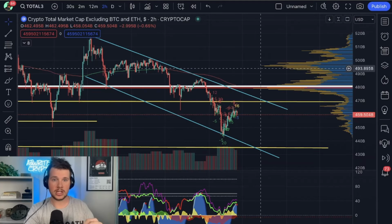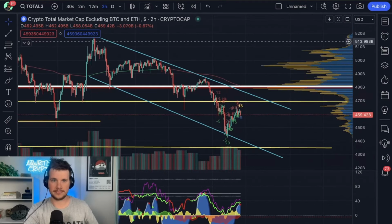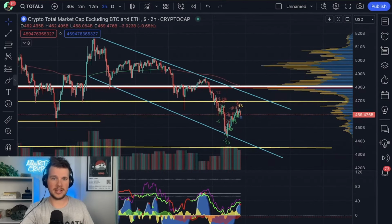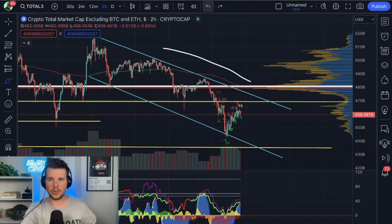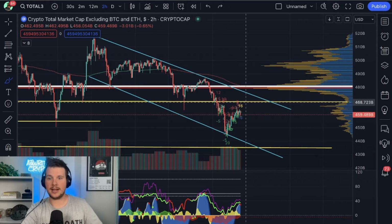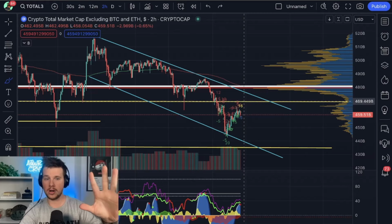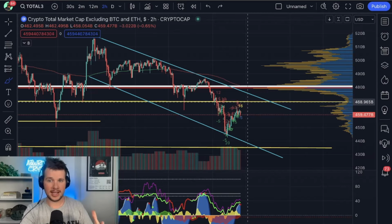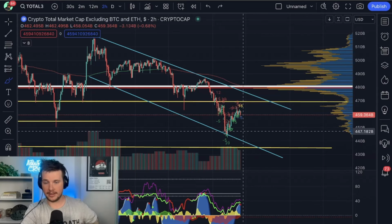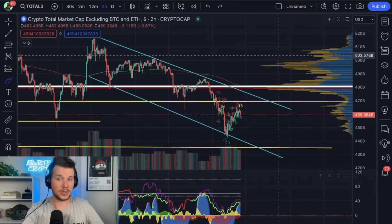Especially when we look at the total three chart. You can see this little local trend line, these blue lines right here, that we're in on the total three. This is the total three chart, by the way. This is just all the altcoins minus Bitcoin minus Ethereum. As you can see, it tried to come up and fight, and this thing's getting rejected by that support resistance line, and it looks like it's going to head down to this trend line here. So I'm looking for shorts on the altcoins as well.